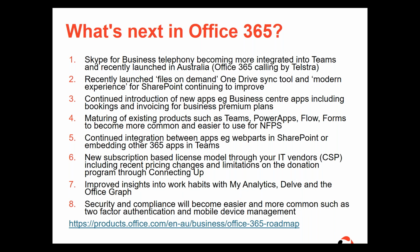Now, the new apps, they're constantly putting out new apps. So for those on the business premium plans or the business essentials plans, and even those on education plans, each type of plan actually has different apps. So the Business Center one, for example, has got a few more around small business, so bookings and invoicing and those sort of things. So they're trying to target that a lot more. So if you're on an education plan, for example, they're doing more around managing classroom with OneNote and those sort of things. So according to your plan, you'll get new apps.